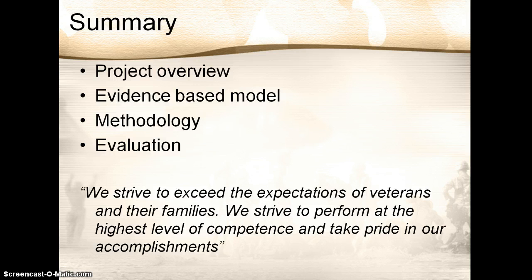As a VA employee, I would like, if you would please allow me, to state that we strive to exceed the expectations of veterans and their families, and we strive to perform at the highest level of our competence and take pride in our accomplishments.